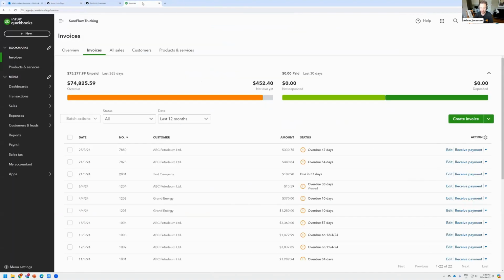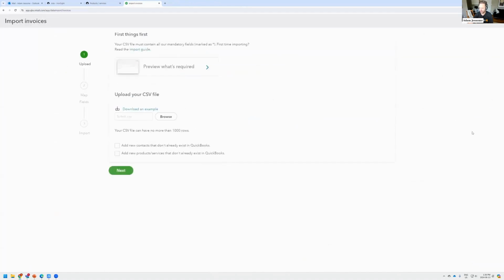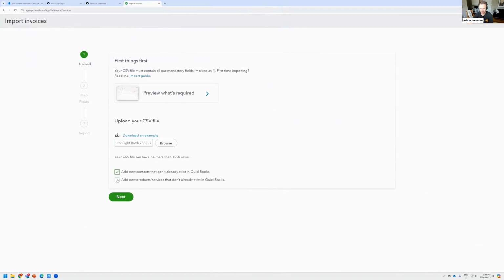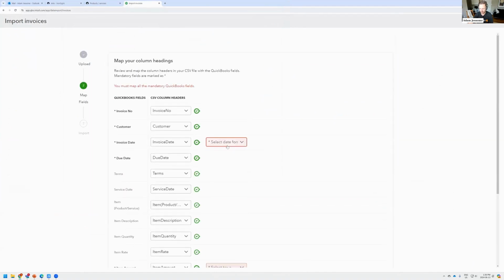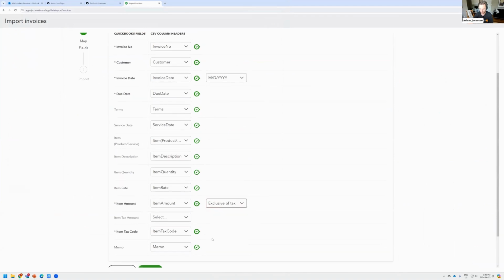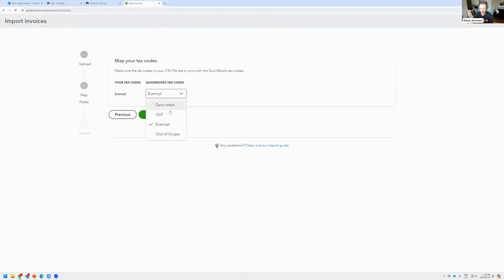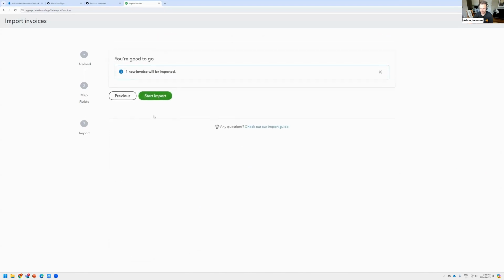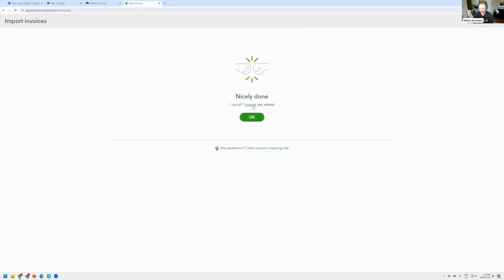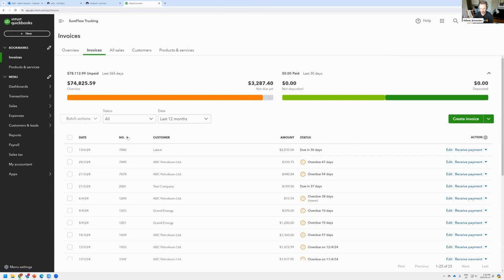So I'm going to jump into QuickBooks Online now, and I'm going to click Import Invoice. I'm going to grab that CSV file that IronSight just gave me. I'm able to choose my date format and then apply some tax and then start the import. And now we've created that one invoice. So let's go take a look at it.